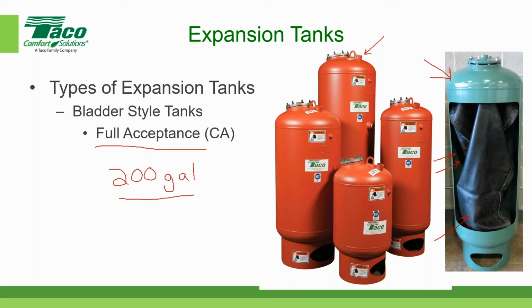Excellent. Thank you. And along with that, I should mention that in the bladder style tank, the water is inside the bladder and the air is between the outside of the bladder and the steel container, or that void space. That means that the air and the water do not mix in a bladder style tank. So the air does not come in contact with the water. Okay.